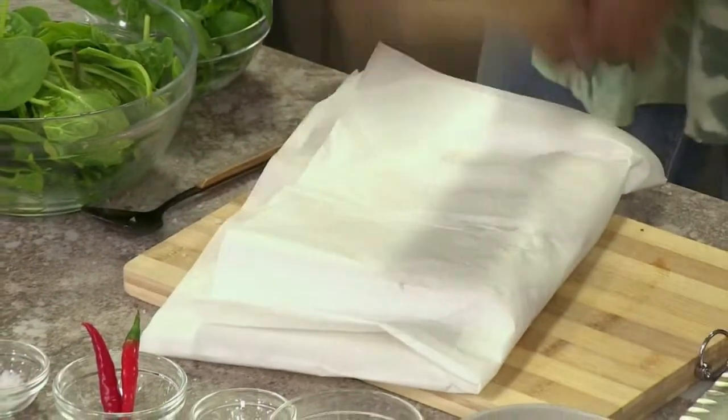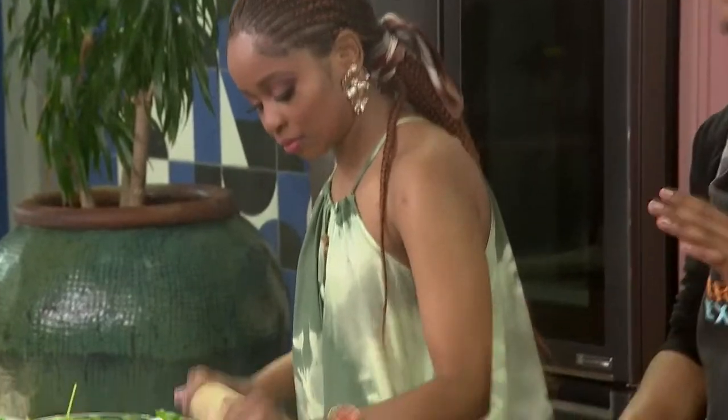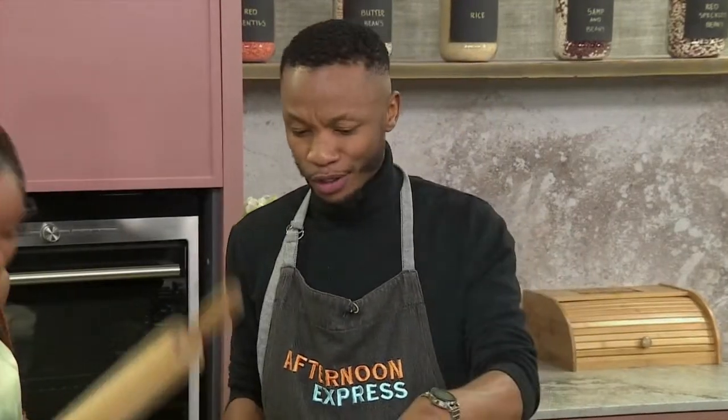So the most important thing about this dish is that I'm going to put the chicken. It's all about knowing what cooks quick first and what cooks the longest. So I'm going to put the chicken there, and I'm going to do 5 minutes on each side, and then I'm going to start adding my tomatoes, my herbs, my seeds.